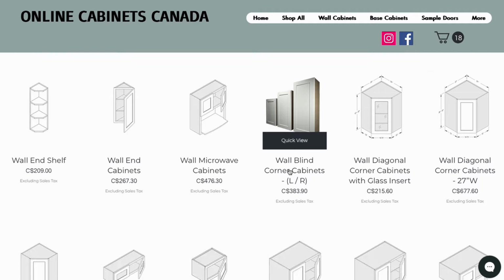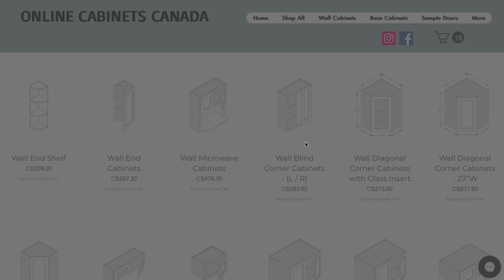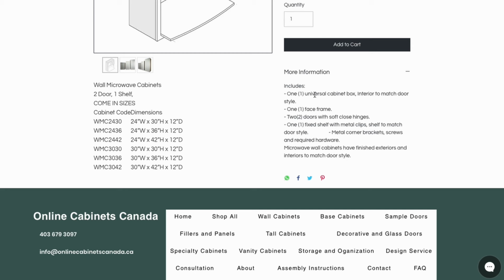It just shows you the different types of cabinets. You hit on quick view. It's not really giving you any information. You have one universal cabinet box, one face, doors, metal corner brackets, and screws. There's nothing here that tells you the dimensions, the thicknesses, or anything else, so I really don't know, and that's the problem. They don't say.